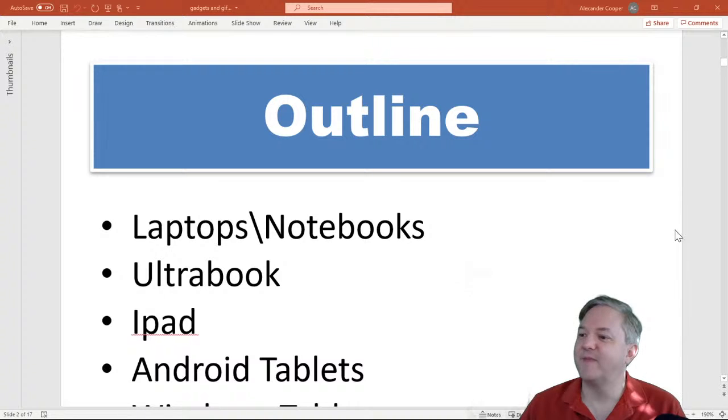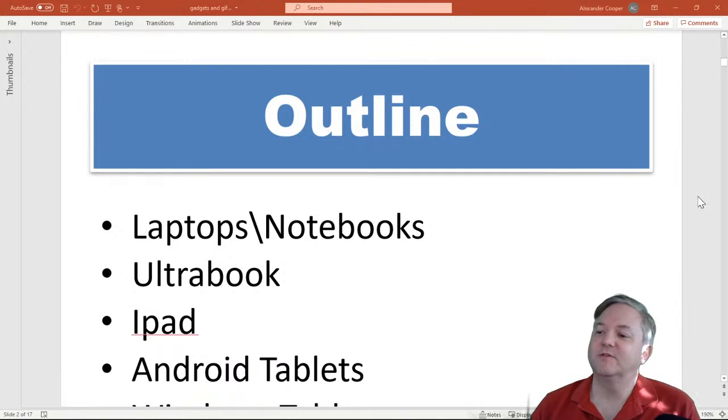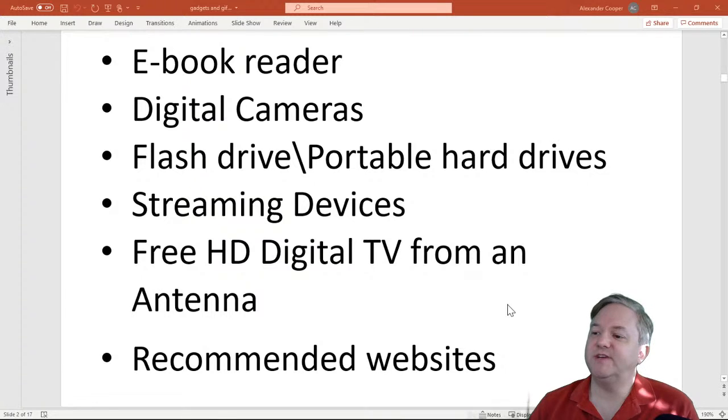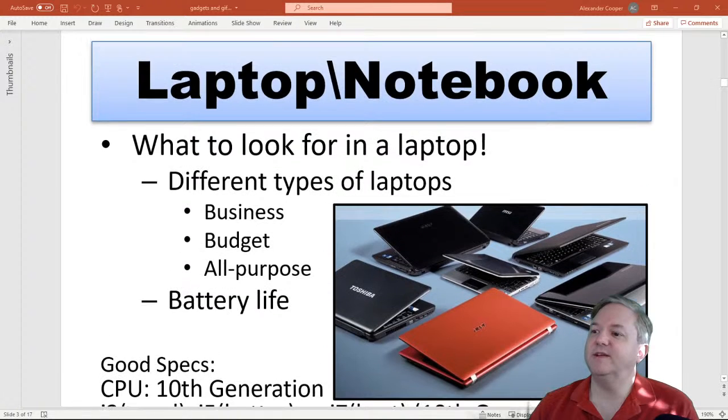We'll cover it, okay? All right, so we're going to do our outline here. We're going to talk about laptops and notebooks. We're going to talk about Ultrabooks, iPads, Android tablets, Windows tablets, where it's called the Surface, okay? Ebook reader, digital cameras, flash drive, portable hard drives, streaming devices, free HD digital TV from an antenna. That could be a great gift, maybe save a lot of money through the next year. And also talk about recommended websites as well. So let's go ahead and start talking about our notebooks.